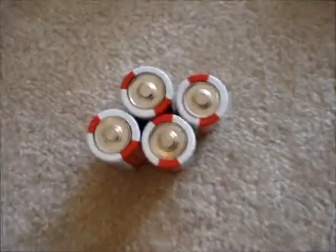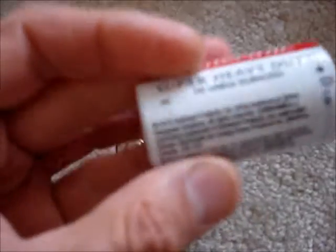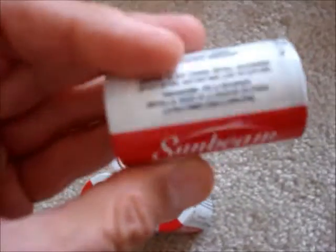You'll also receive 4 brand new batteries. These are standard flashlight D cells. They can be purchased anywhere and used in the phones.